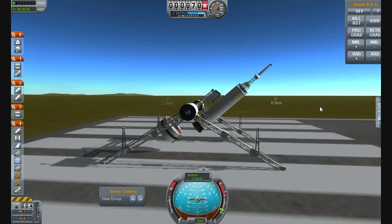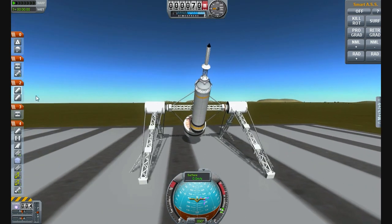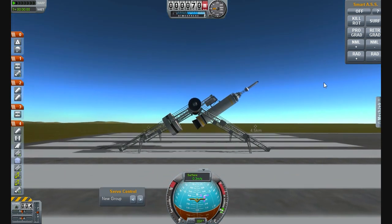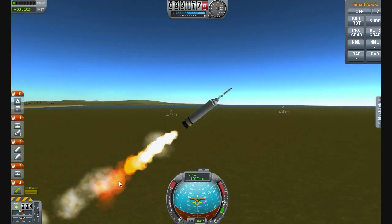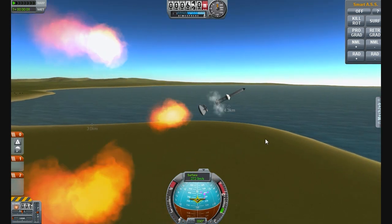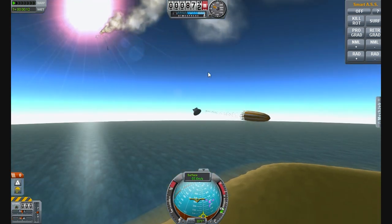I haven't even put down the support legs yet. Let me just give it a little bit more tension on the ground. And right now we're going to go for a shallow angle launch, I think. Just to initiate something really bad. Alright. Oh no, we're in trouble. We're going madly off course. Madly off course. Eject the system. Damn.